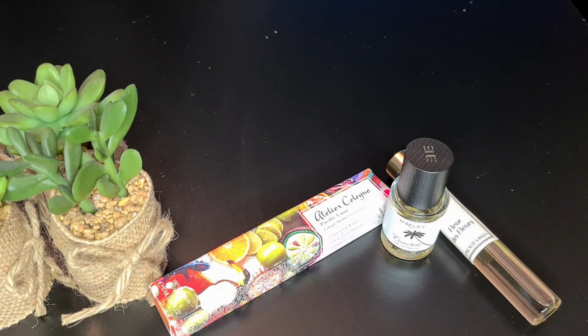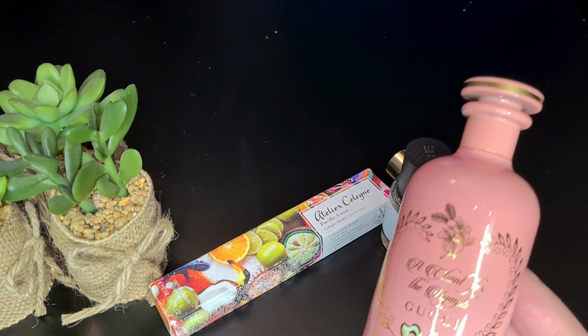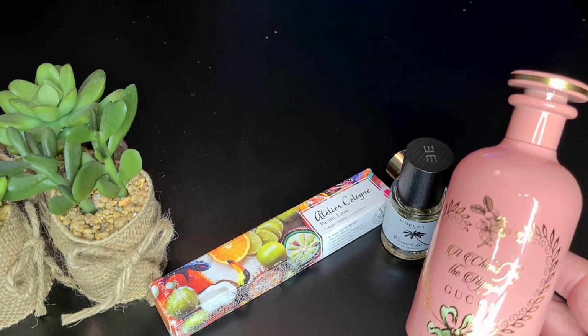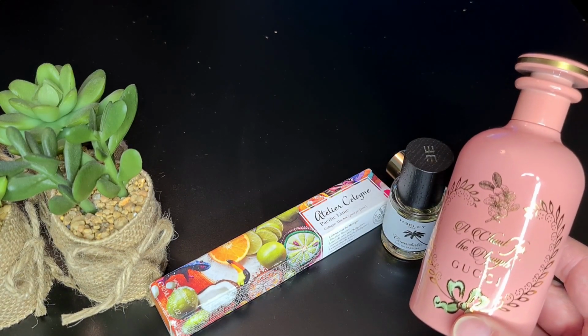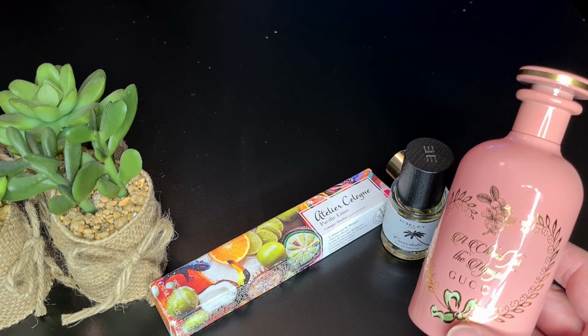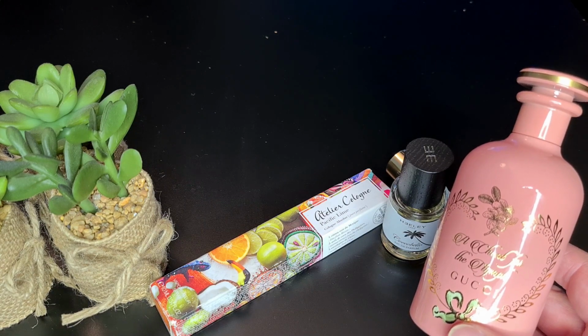My next one is a gorgeous tropical floral, and it is Chant for the Nymph, I don't know how you pronounce that, by Gucci. So in those beautiful bottles, and this one is really great for summer. It's based more on the frangipani. This is what I smell the most.